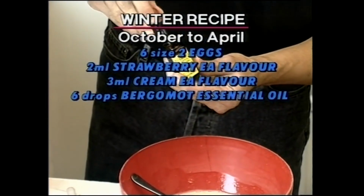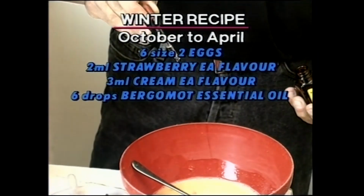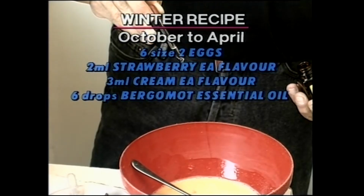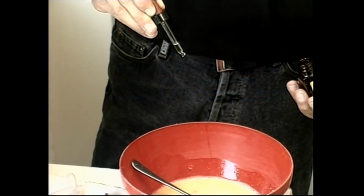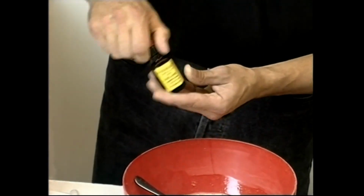Now these actually come with their own dropper, so you don't need to get a separate dropper. Be very careful when you add this, single droplets, 1, 2, 3, 4, 5, 6. There's no need to whisk the eggs just yet.